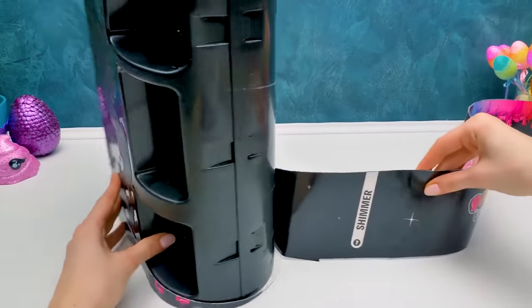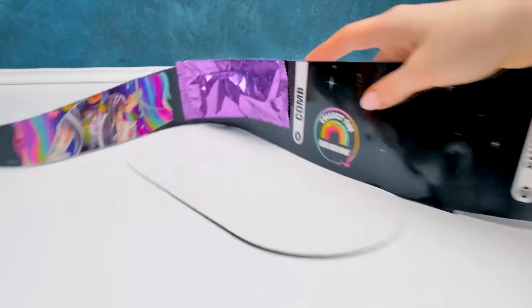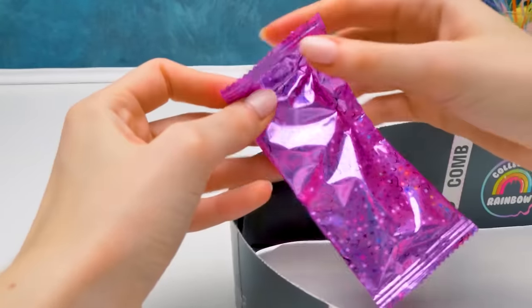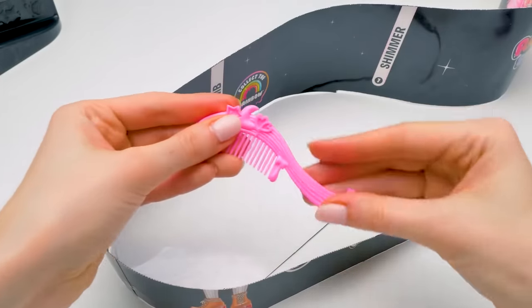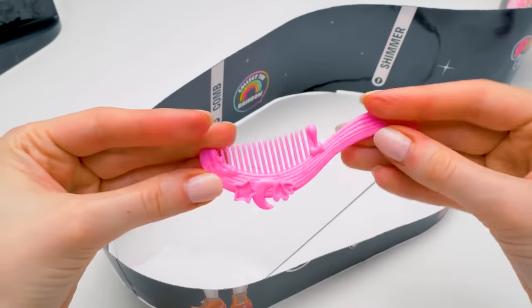Guys, it's time to see what's hidden in the very last blind bag. It's a comb! An irreplaceable thing for any girl. Let's find out what it looks like. Our doll's long hair will always look perfect thanks to this little tool. It's so pink and stylish! Very beautiful.